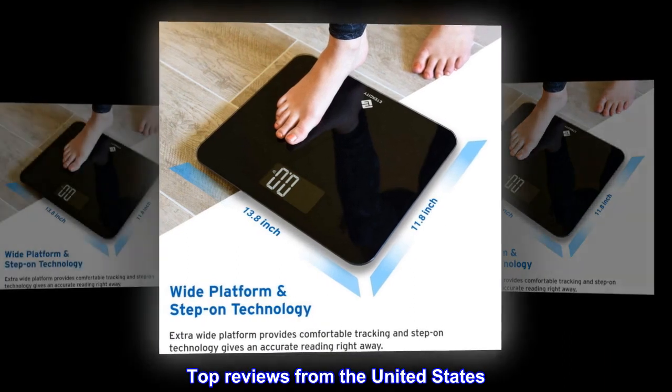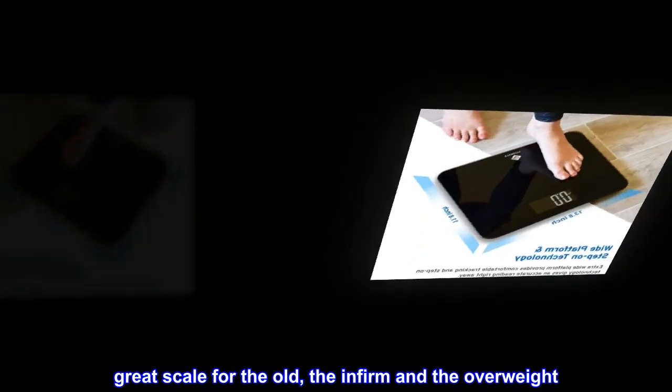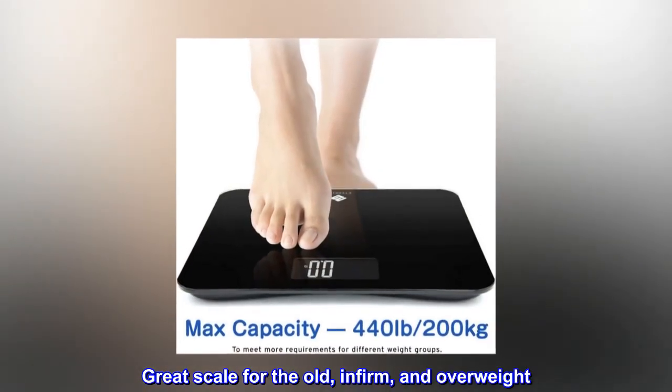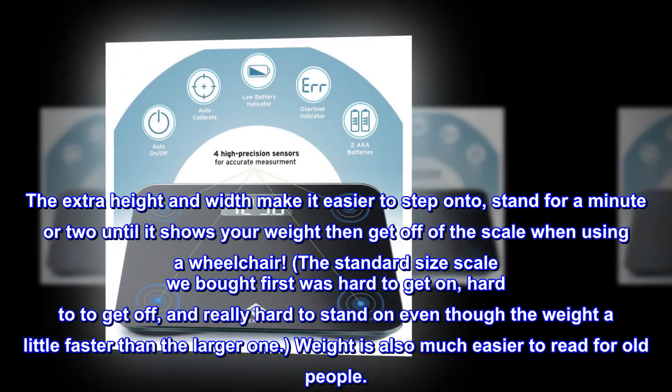Top reviews from the United States. Great scale for the old, the infirm and the overweight. The extra height and width make it easier to step onto.